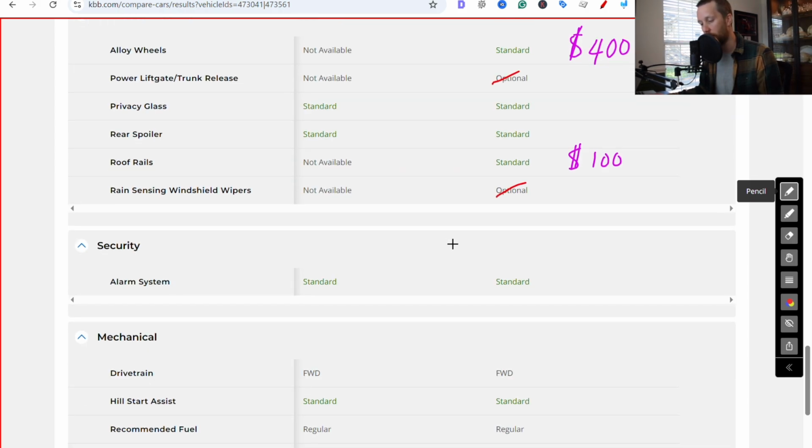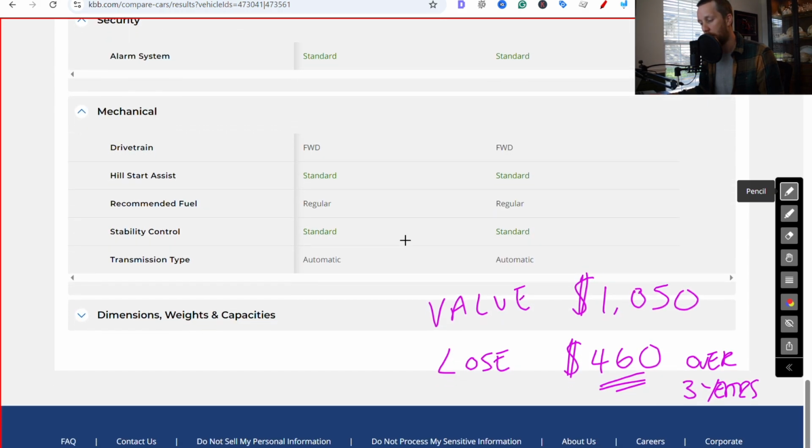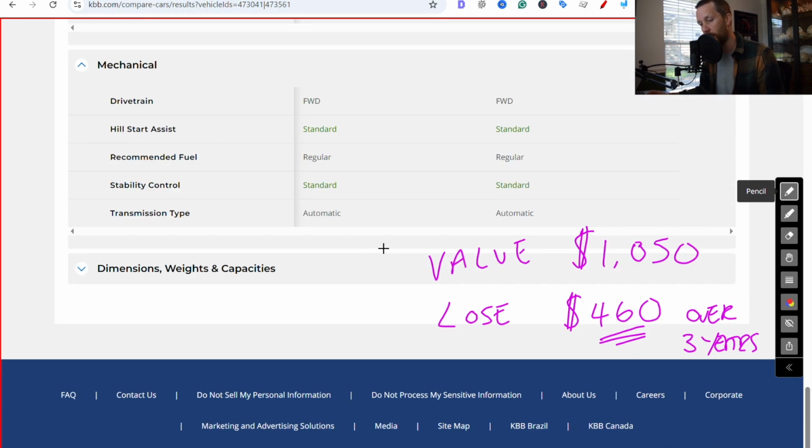Alarm systems standard across the two. Mechanicals, they're all the same. So you're spending $1,500, I think it was, at the top. The value I think you're going to get from all that additional spec on the XLE is $1,050. So over 3 years, I think that you're going to lose $460, which is pretty incredible actually.